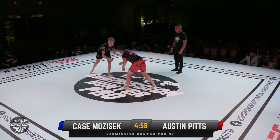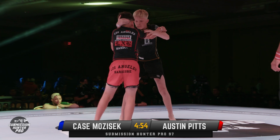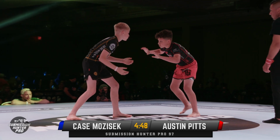All right, nothing but 12 and 13-year-olds here to finish out our kids division. Naturally, the teens is 13 and higher, but if a 13-year-old gets matched up with a 12-year-old, it does fall into the kids category.